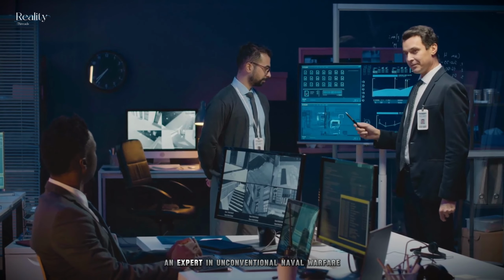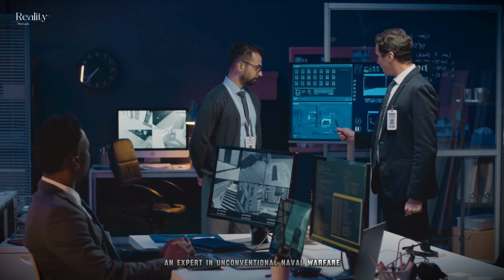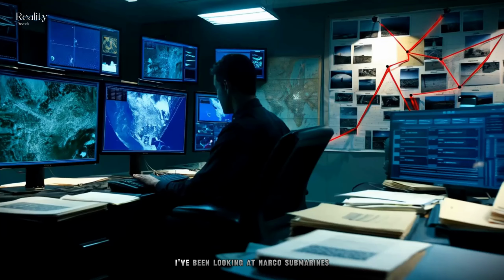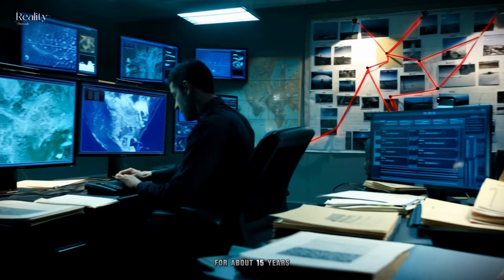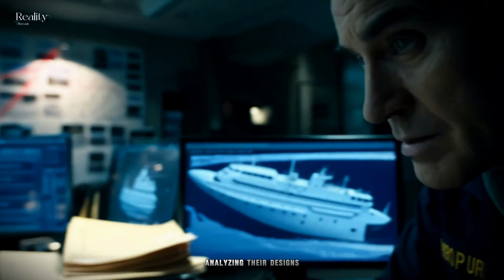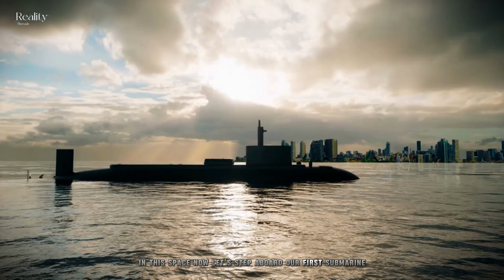Hy Sutton has spent years studying these elusive crafts. A defense analyst and expert in unconventional naval warfare, he has dedicated his career to understanding their evolution. I've been looking at narco submarines for about 15 years, keeping a database of all the incidents, analyzing their designs, and tracking the trends that are evolving in this space. Now let's step aboard our first submarine.